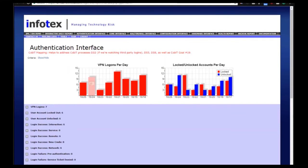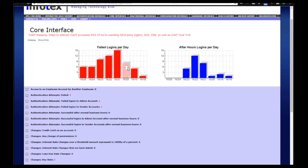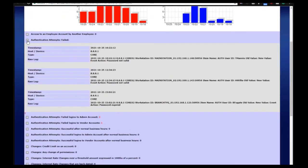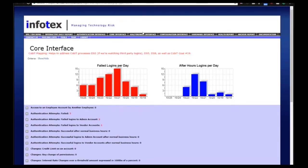I'm just kind of going to go through them because you have the basics of the interface now. This one is an alpha development. It's our core interface, and you can see we have some very important core logs that we would want to see and report on. And next we have the ASA firewall interface.